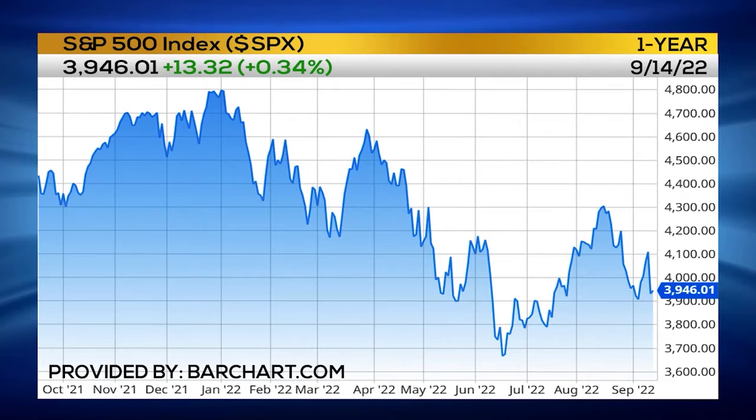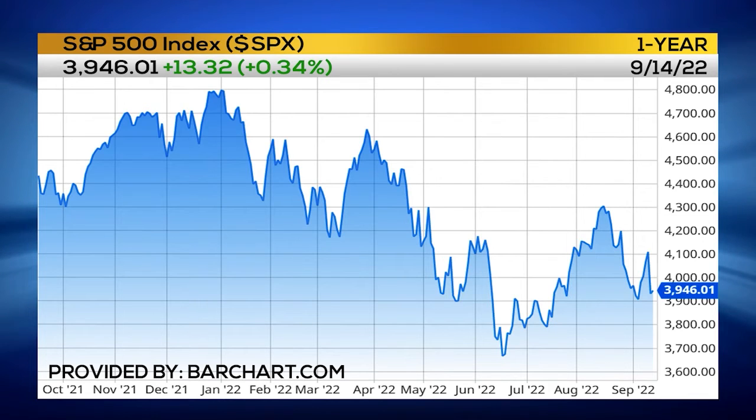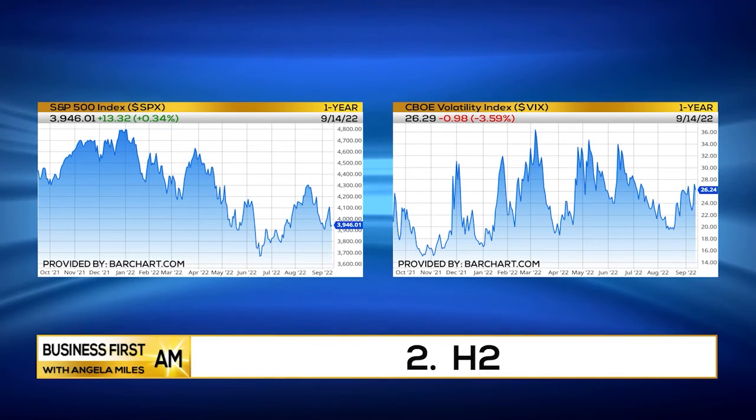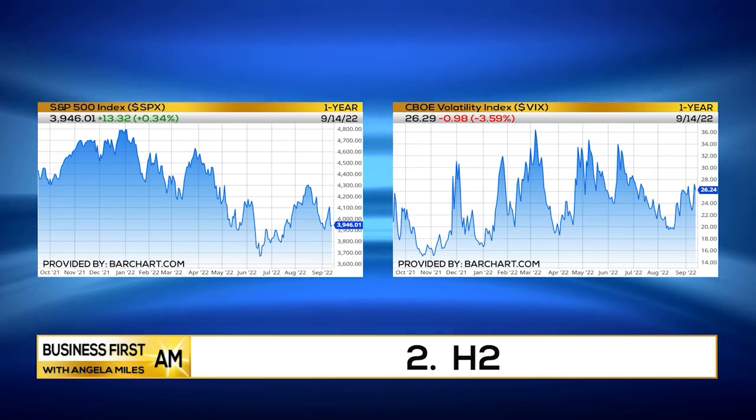Number 2, H2, holding tough. We talked before about 3,900 as the midpoint of the S&P of this bounce from the bottom that we've seen over the last couple of months. That held 2 weeks ago, and it held again yesterday. Also the VIX halfway point has held at around the 28 level. Let's watch to see how these levels hold. That's going to give us a good indication of what's really happening on these pullbacks.